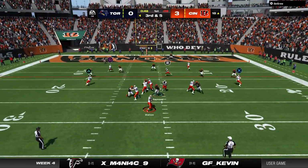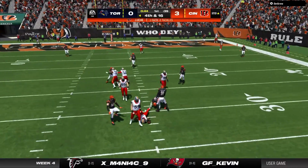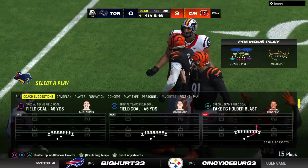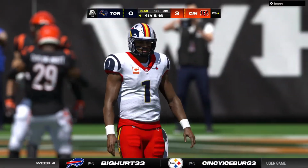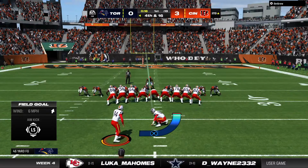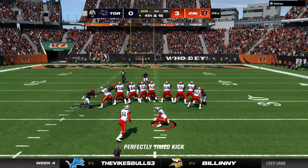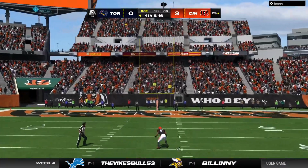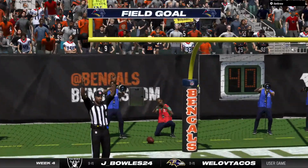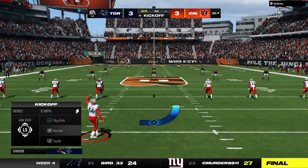Back to throw, Watson. Staying on his feet, but he can't get away forever, and down he goes. He could not get away that time, and it'll be a loss of 11 on 3rd down. Fairbairn able to put this one through, and that will tie us at 3-3. So matching field goals on our opening 2 drives.